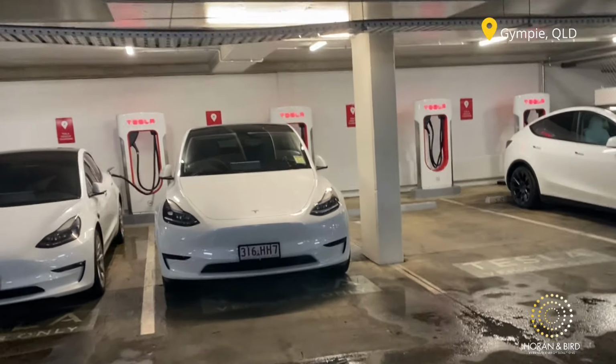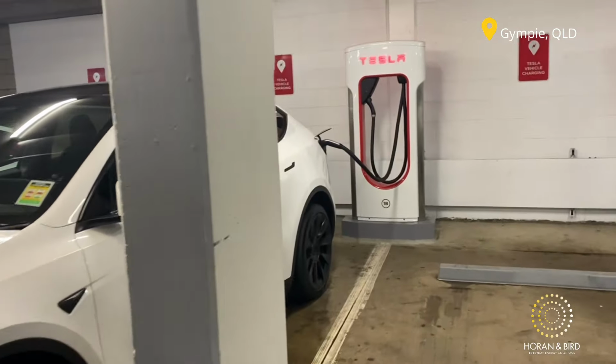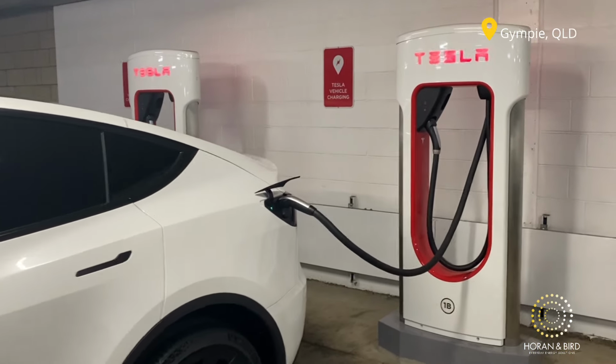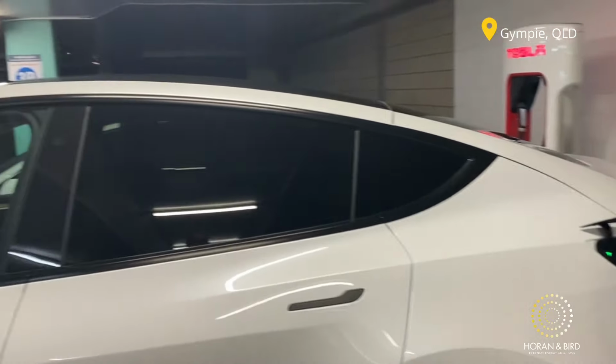Just arrived at the Gympie station. It was almost a full house. It was a full house here before. It's finished. So now it's down to 50% left in my battery. But this thing's so fast, it's pretty much charged in about 20 minutes.